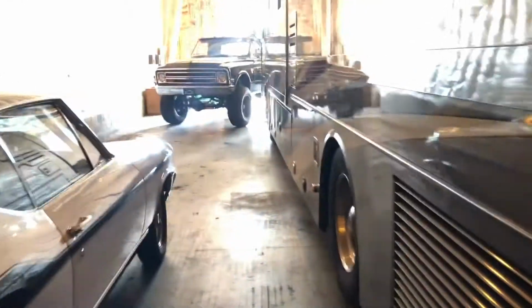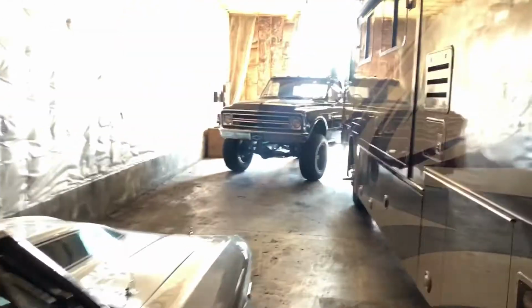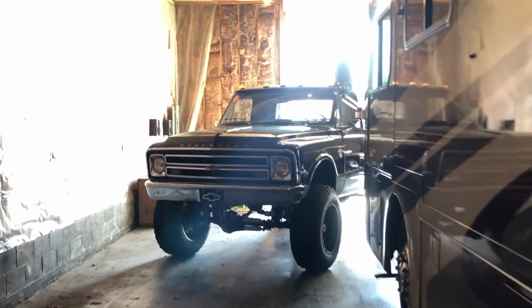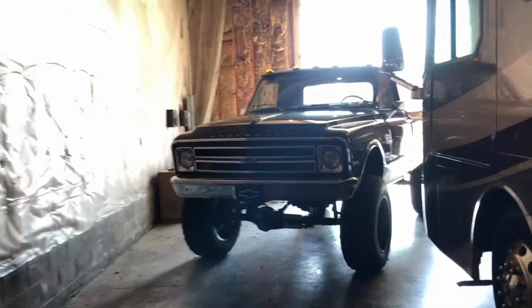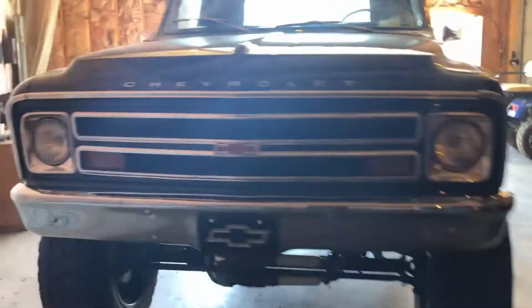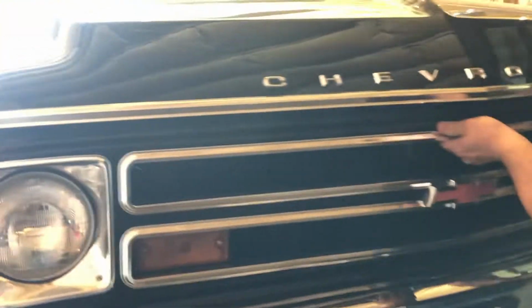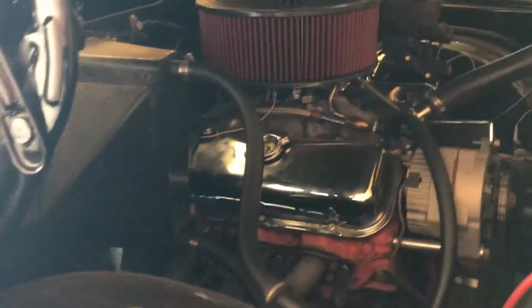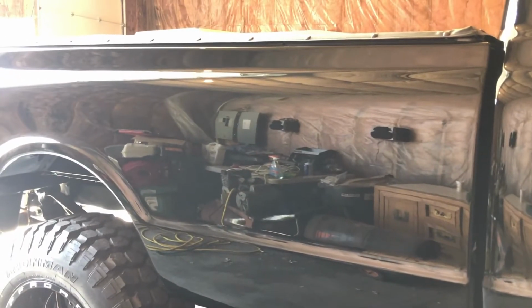Hell yeah, brother. Yeah, this thing right here. What's that? That's a 496? That's a 396. 396 with a 4-speed. She runs pretty good. Yeah, this thing's a beast. Gets it around. We tow the cars with it, actually. They all get driven. Look at the paint, too. All the paint is just immaculate. I gotta get my truck looking like that.